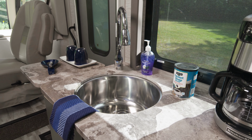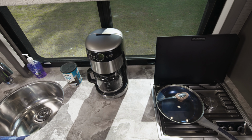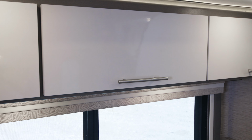There's a flip-up countertop extension and cover for the single bowl sink. Flipping over to the other side, your dual burner gas cooktop. And straight down below, your convection microwave. So let's talk storage, because you always need plenty of that, and the Vegas 24/4 delivers.